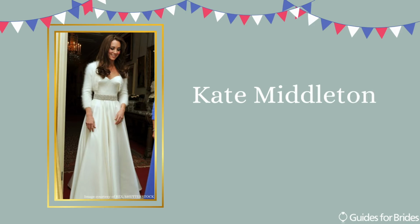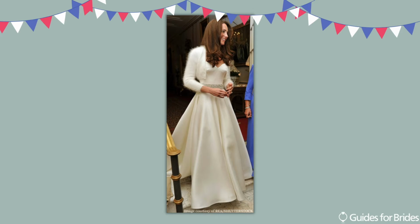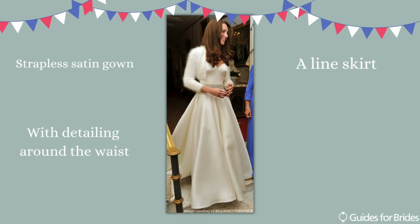So Kate Middleton's wedding reception gown, at this point she would have been the Duchess of Cambridge. Sarah Burton also designed Kate's reception dress, and it's another beautiful Alexander McQueen. For the reception dress, she chose a white strapless satin gown with detailing around the waist and an elegant A-line skirt, and she completed the look with a dainty white shrug, which personally I hate. But we'll move on from that. There's always one element that I really dislike.